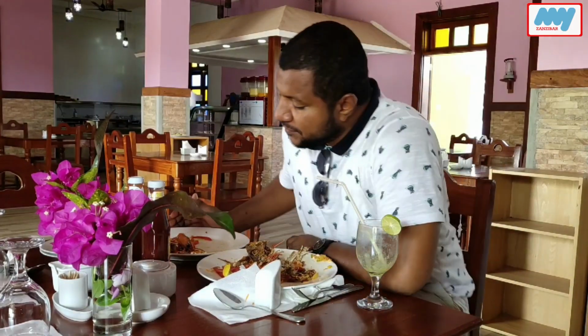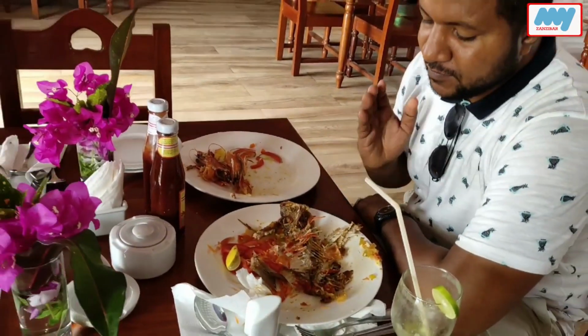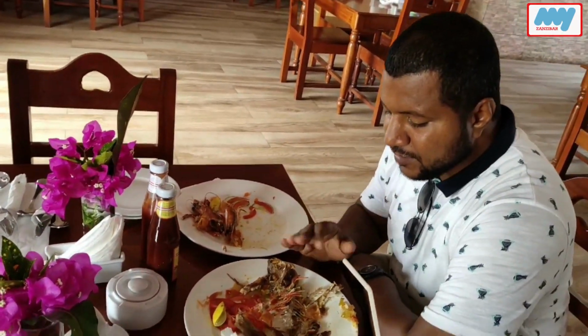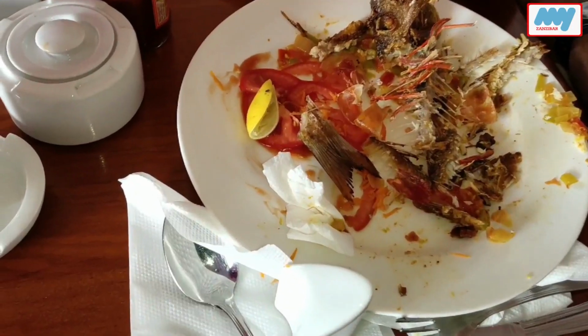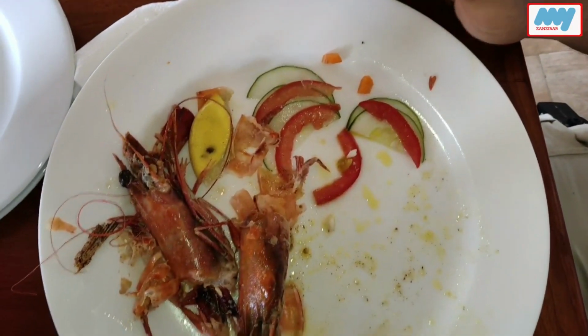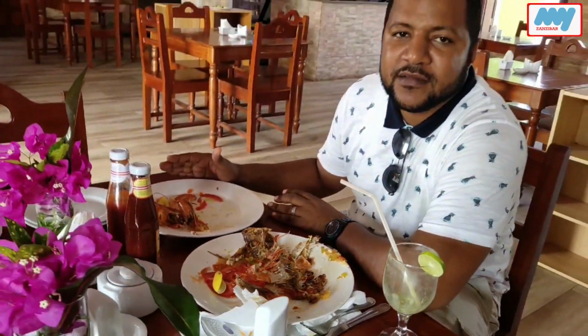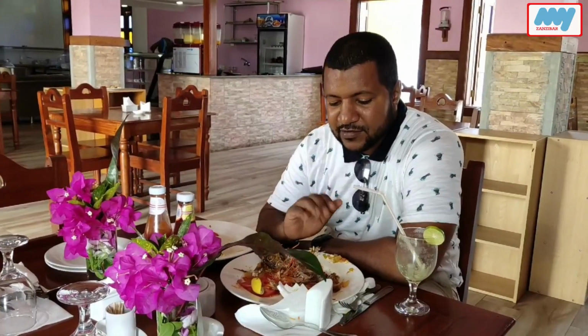As you can see, we've already finished our food. The fish was well done, very sweet and very delicious, and the prawns was very amazing. Already done eating, very happy about the meal, and I'm very, very happy to have found this place. Very nice restaurant, very clean, and the food is very delicious, so I'm very happy for today.